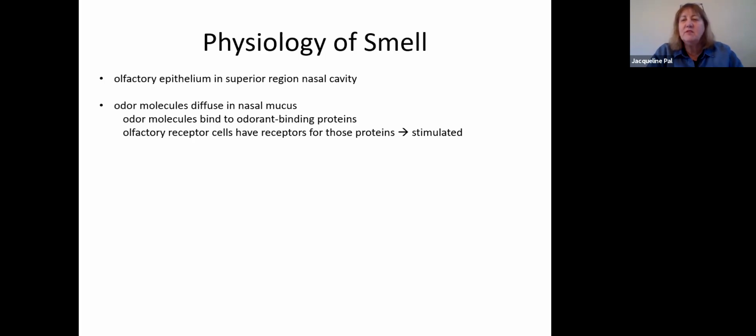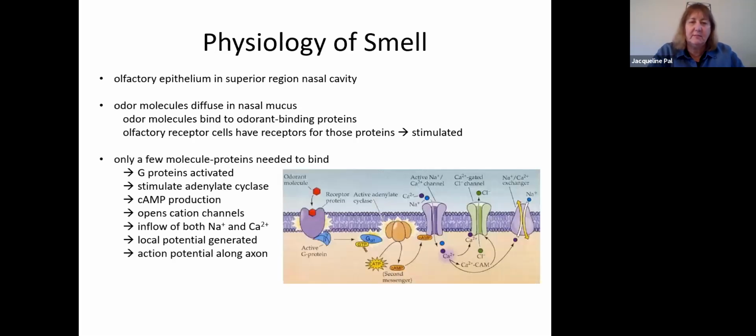And while they're in the mucus, they're going to bind to specific proteins called odorant binding proteins. So the odorant, which is what a chemical from an odor is called, binds to a protein called an odorant binding protein. Now, the olfactory receptor cells, in other words, these bipolar neurons, have receptors for those proteins, and they're going to stimulate them.